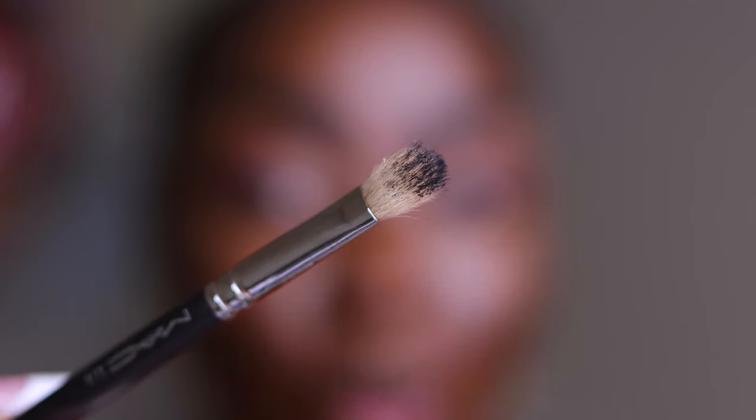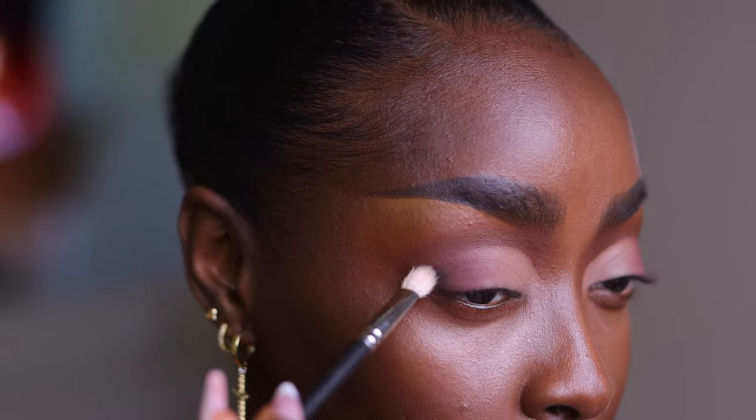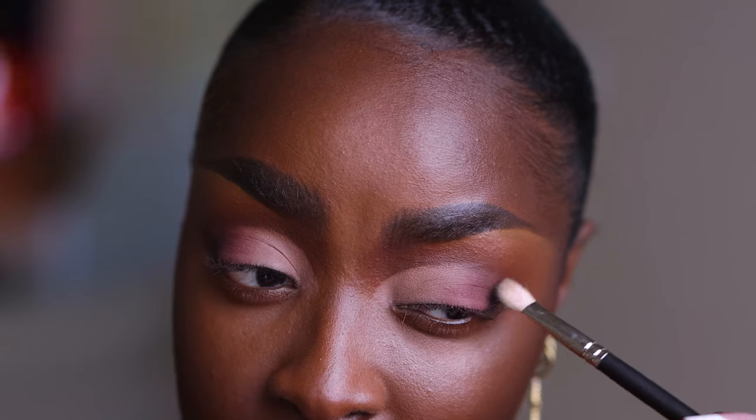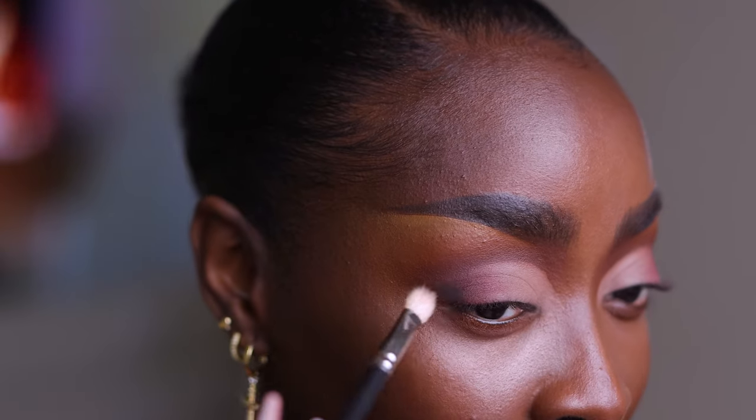MAC 217 brush. And, when you go in with black, you gotta go easy. I dipped my brush in one time to the black shade and look. Black, this is the shade Renegade. You got to be serious when you do black. Hold on, let's go soft. Because it can go so left so fast and then you just feel so ridiculous and then your whole look is messed up. Look, I'm lightly putting this down. I'm barely touching my face. The black is very pigmented, we love that.